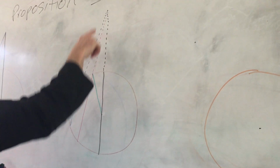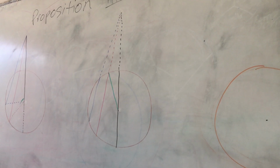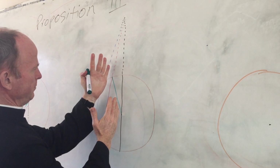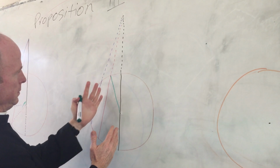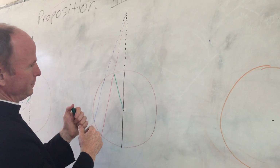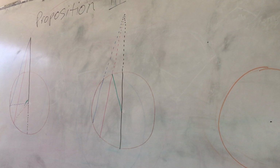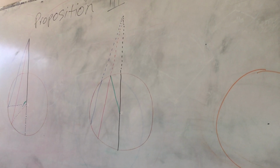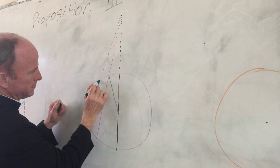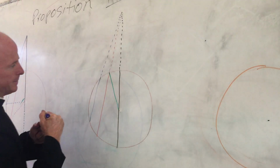So I've shown that this is less than this, but I got to show that this is going to be the greater. Let's see here. Greater angle. I'm going to somehow show this is a greater angle. I got to figure out how to do this. Give me a second here. I'm going to show that this one is greater than this one. Do another color, purple second.